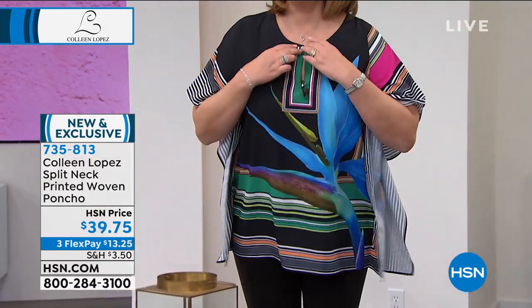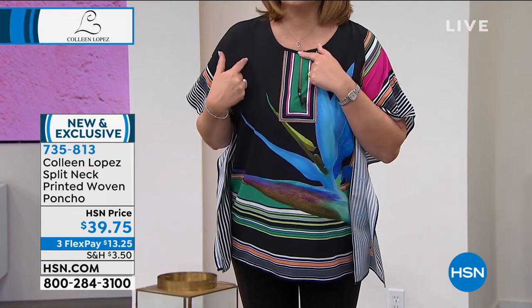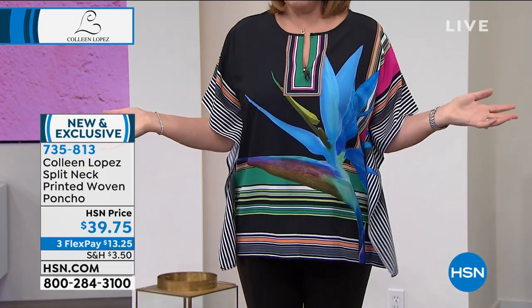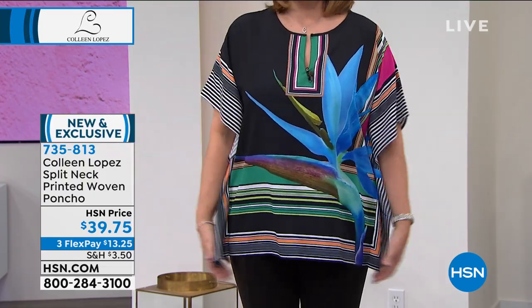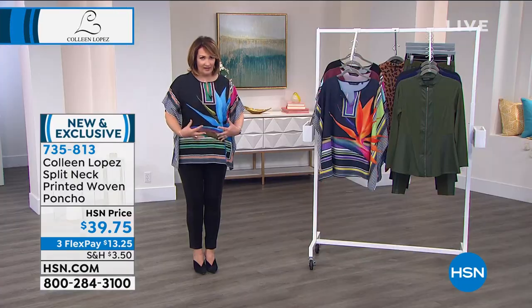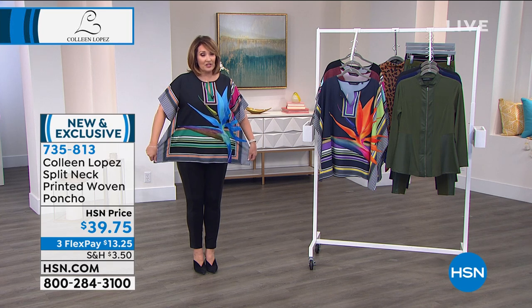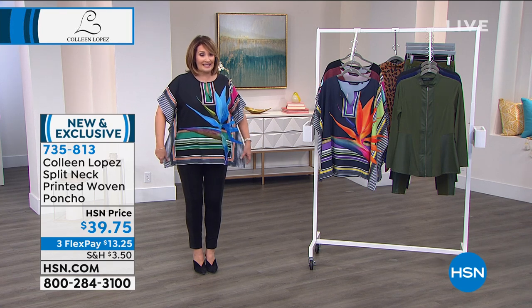You slip it on, it has a little slit at the top here. It has a little hook if you wanna close it, you can. I usually just wear it open. It has this beautiful, soft, almost poncho-y effect, but it's a full sleeve. You don't have to wear anything underneath it. It feels like silk. It looks really expensive.